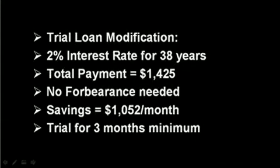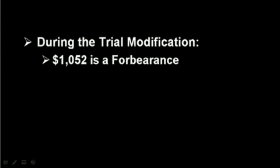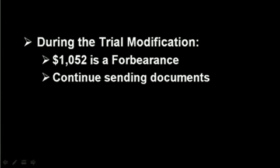They give you a trial for 3 months minimum. This is how the Home Affordable Modification Program works. So during the trial modification, the $1,052 that you assumed as a savings is actually a forbearance. If you do qualify for the Home Affordable Modification Program, that $1,052 over time during the trial will eventually get added to the end of the loan and then be recalculated.